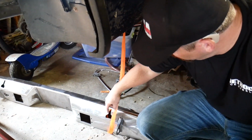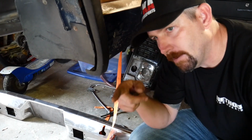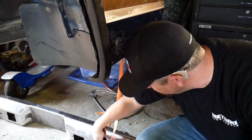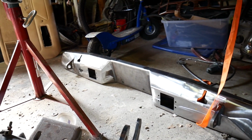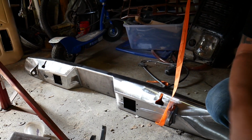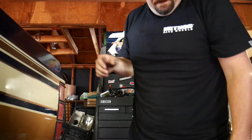These are pretty cool too. A lot of bumpers have them. This is actually for the high lift, so the point that goes in for the high lift goes right there. It really gives you a pretty stable place. And those are for the rear fog lights. I've actually got some, so I'm going to put some of those in before we put the bumper on. But that'll all be installed this week.